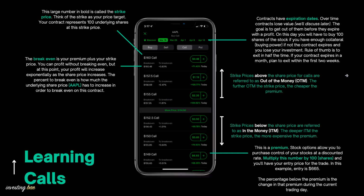All right, so this is the Apple chain. This is just a screenshot from Robinhood. I'm not crazy about this platform, but I like how they break things down, especially for people who are learning. So this first number in the white, the big number, that's called your strike price. For our purposes, I like to think of the strike price as a price target.